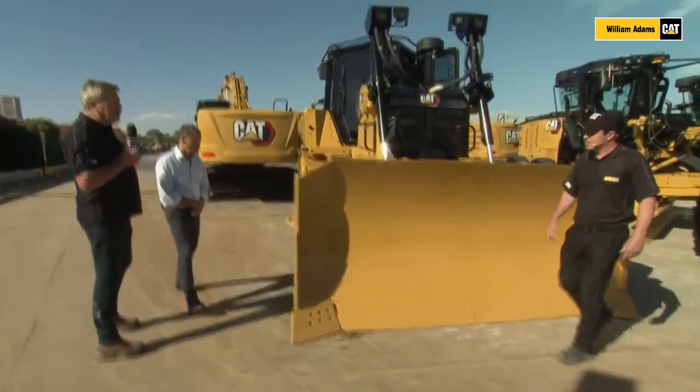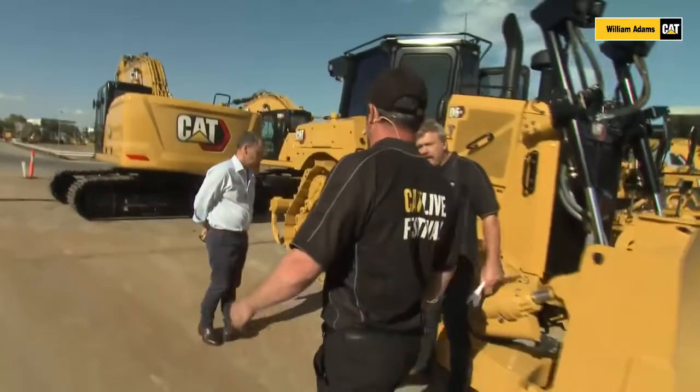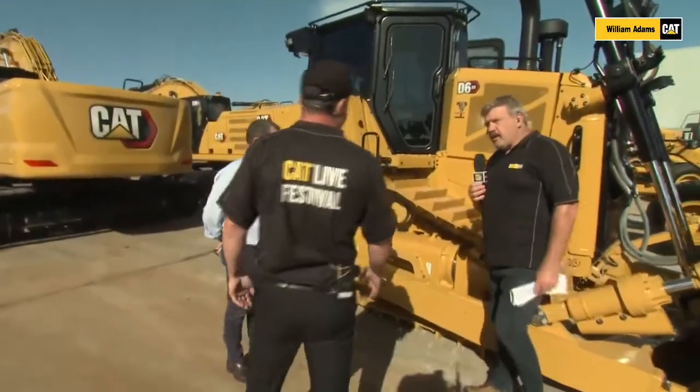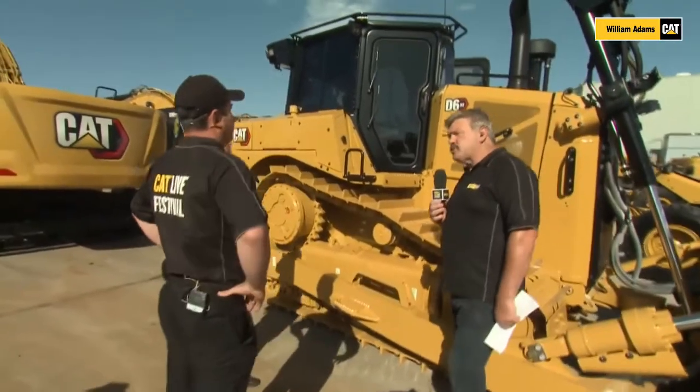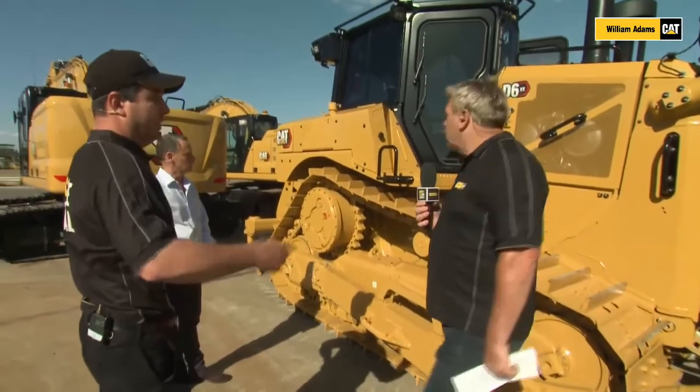If there's one thing in this machine, guys, I'm your customer, I'm Glenn for a day, and there's one thing that you need to get me over the line. What are you going to tell me about this machine? What's the one thing that you think might get me over the line to buy it? The cab, because the seat will handle you, no worries.